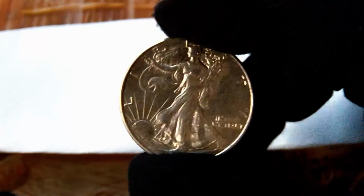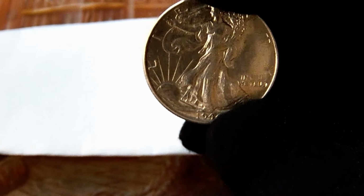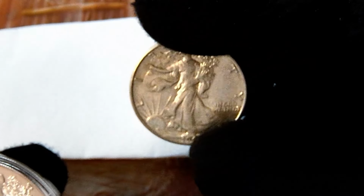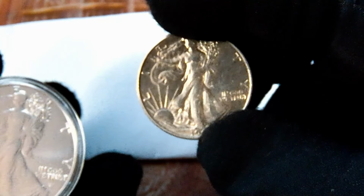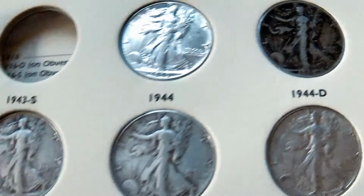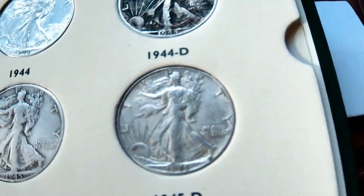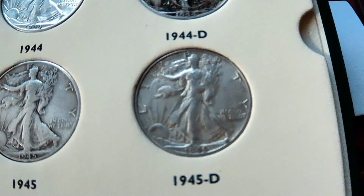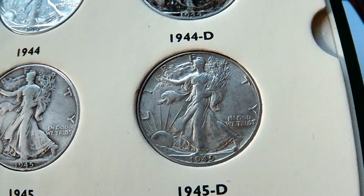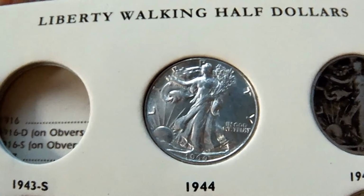We're also going to have another album clip, but yeah, absolutely gorgeous uncirculated 1944 Walker half. This piece is something that I'm definitely going to hold on to for a while. Let's go ahead and get that added to the album as well. Item number 2. Man, look how beautiful that looks in the album. Shining bright. We now have a really nice copy of the 1945D, as I'm showing right there. And we have a superb copy of the 1944.